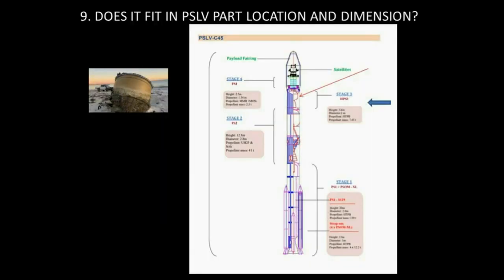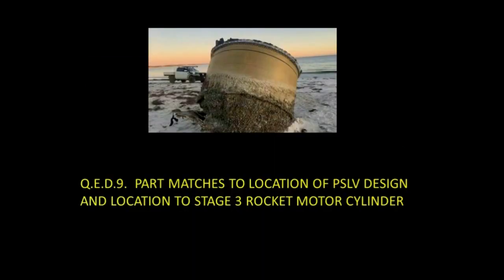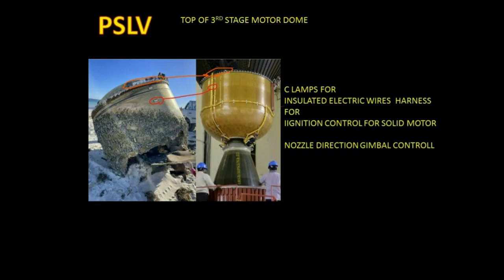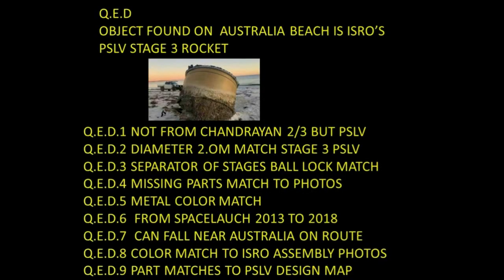Now the location, does it fit into the PSLV design of ISRO? You can see there the label 16, and the third stage motor is what is seen there. This is the upper part of the motor. So the part definitely matches the PSLV design. And these are all the points in favor of why I say this is PSLV. The PSLV has an upper stage solid motor, and you can see various parts that I have identified and put there, including the internal fabric. So these are all the 9 points from which I prove that this belongs to the PSLV.